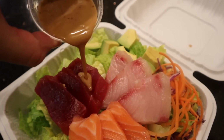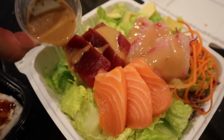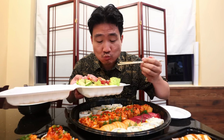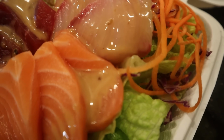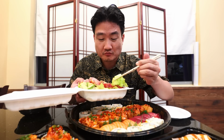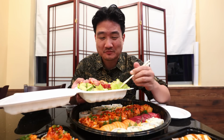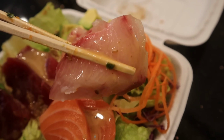And the sashimi salad, definitely one of the healthiest things that you'll find on the menu. A good alternative if you're not into rice. It's fresh, it's crispy, and it works so wonderfully with the sashimi. These slices are pretty large too, I gotta admit.